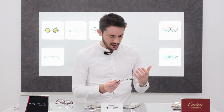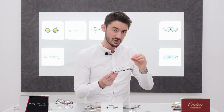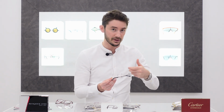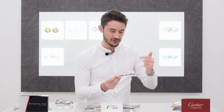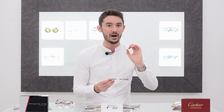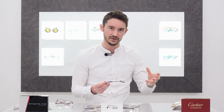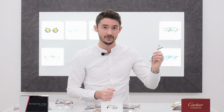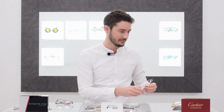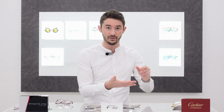What Cartier have done is, rather than using a fixed screw that's attached to the frame, as most manufacturers do, like 99% do, and if it breaks, you've got to replace the whole glasses, the screw on Cartier frames is separate to the arm itself or the bridge itself, so that part can always be replaced if it's broken. I think that's a really great design concept. So yeah, props to Cartier for thinking about the end consumer in that sense, because it makes them a lot more repairable. And every Cartier frame has that same principle where the screw is replaceable.